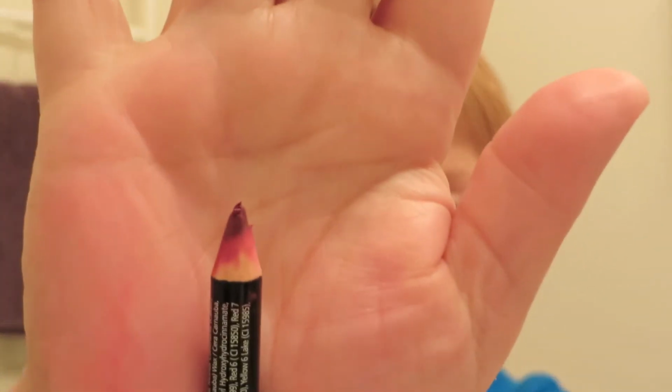Then there is Plum. Actually, I should have put this probably in the mid-range. I don't reach for this quite as much, and I'm not sure really why. It's very pretty. This to me is more of a burgundy, reminds me much more of the Cabaret color than it really does a plum, but it is a gorgeous, gorgeous color. One more in the purples, and then we have 3 more reds, and we're done with the pencils.